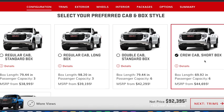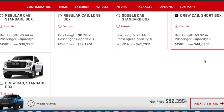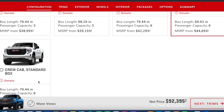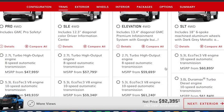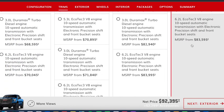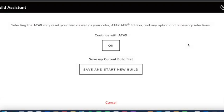But I think that for my purpose, the shorter box works better because it's just for maneuverability in the city. I know for a lot of people, the standard box, which is the longer box in this case, will give them more utility for using it for work and whatnot. But so we're going to go with the crew cab short box. And next we'll go into the trim section, and we're going big. We're going to go AT4X with a starting MSRP of $83,595. Price I would never pay, but we're just using fantasy.